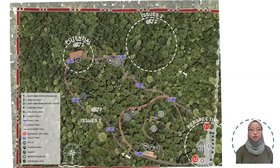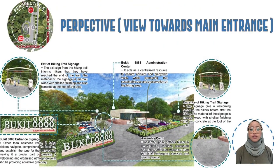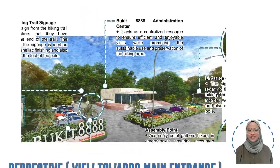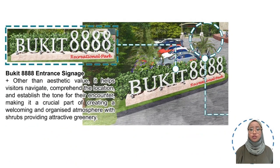I would like to put the situation into perspective, which answers the second issue. This perspective has several main points. First is the administration center, which acts as a centralized resource to ensure an efficient and enjoyable visit while promoting the sustainable use and preservation of the hiking area. Secondly, the entrance signage of Bukit 888. Apart from the aesthetic value, it helps visitors to navigate, understand the location, and sets a tone for their visit, making it an important part of creating a friendly and orderly atmosphere, with shrubs that provide attractive greenery.